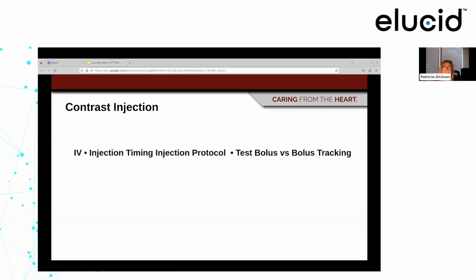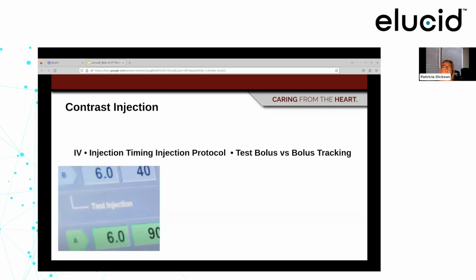To achieve this, again, you will need an 18 to 20 gauge IV in the right AC, a dual head injector, and a triphasic injection protocol with a rate of about 5 to 6 cc a second that will contain an undiluted contrast bolus, followed by a diluted contrast chaser, and then finally saline. The dilution of contrast media can be varied, but this dilution should provide diminished right heart attenuation.